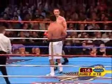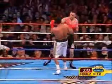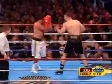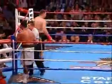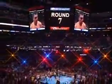Technique is fading. It's a little bit more of a brawl now. Vitali shows you a little variety as he goes upstairs, then back to the body. Sanders tries two more big sweeps. I don't recall Sanders throwing a meaningful body punch in this fight.